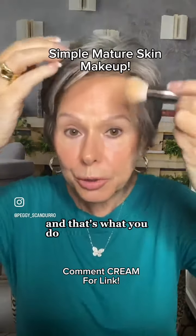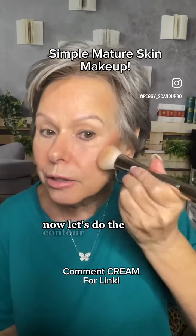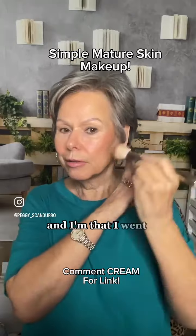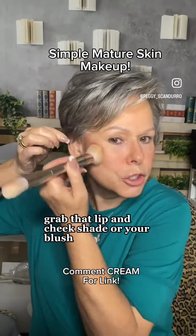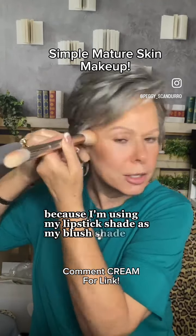And that's what you do with contour. You create shadows. There we go. Now notice when I was blending, I kept it high and didn't bring it down into the BB cream. Now let's do the contour on the cheek, and I'm just going to tap and then drag it up into the temple. And I went contour up, grab that lip and cheek shade or your blush shade, whichever you want to call it, because I'm using my lipstick shade as my blush shade today.